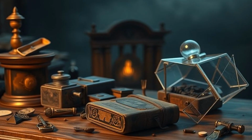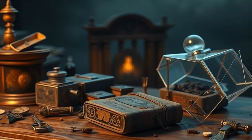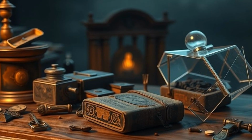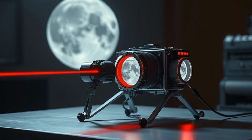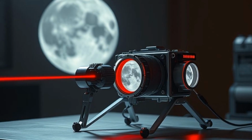Among the forgotten items was a strange, box-shaped device, a device that had no moving parts and no power source. A device that, somehow, continues to function to this very day. It was called the Lunar Laser Retroreflector. To most people, it looked like a simple mirror. But behind its simplicity was a technological masterpiece.